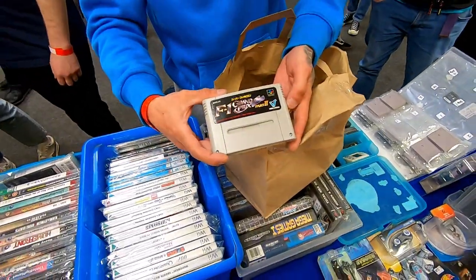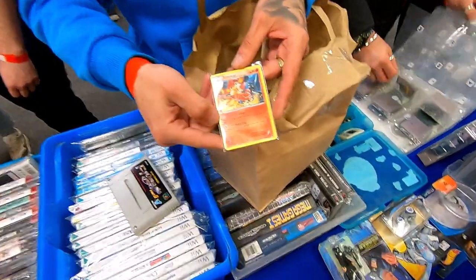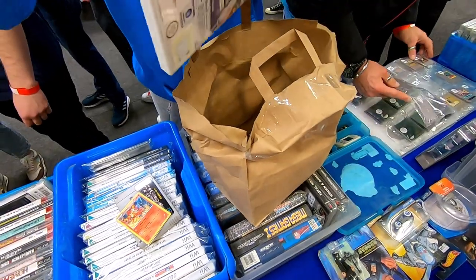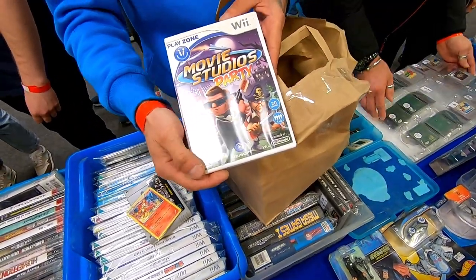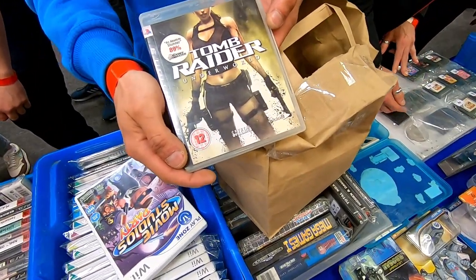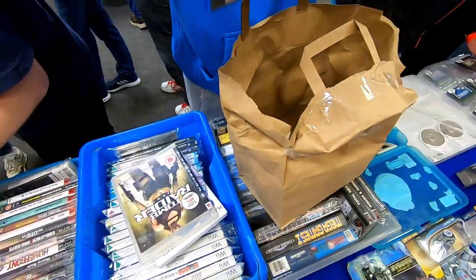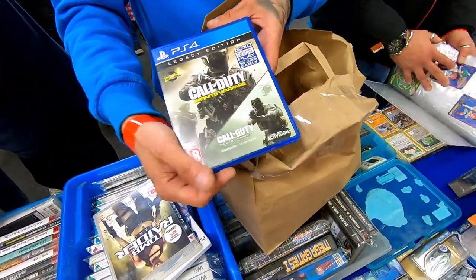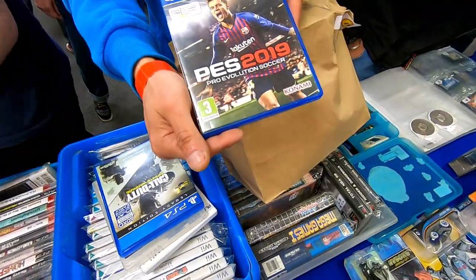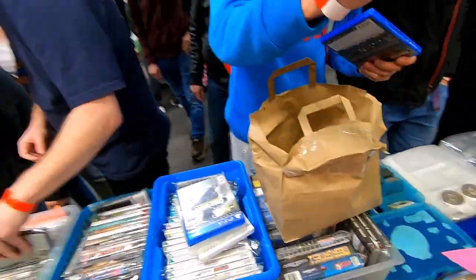We've got that. Okay, so we've got F1 Grand Prix on the Super Famicom. We've got five Pokemon cards, because you've got a £10 bag. You've got Movie Studios on the Wii. A copy of Tomb Raider Underworld on the PS3. Call of Duty Infinite Warfare on the PS4. And finally, FIFA 2019 on the PS4 also. So okay. Not a bad little haul. That's all right. Much appreciated.